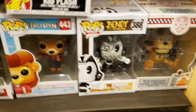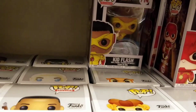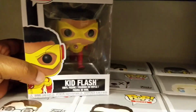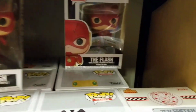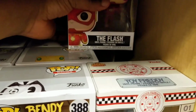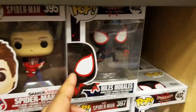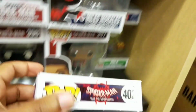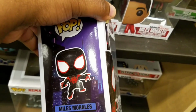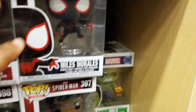Slide you back in there. Oh, how do I get you out of here? Okay. Oh, Kid Flash. Kid Flash. It's a really cool pop, by the way. And the regular Flash from the CW TV show. Looks like, hey, that Digimon back there. That's pretty cool. Oh, well, I think I found what I'm getting. I got the first Miles. This will be the second Miles right here. Unless I find something incredible, I think this is what I'm going to be getting here today. But let me continue to search through and give you guys a look.